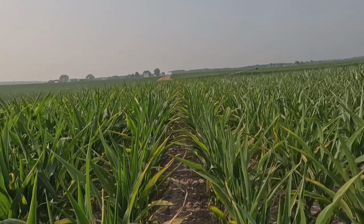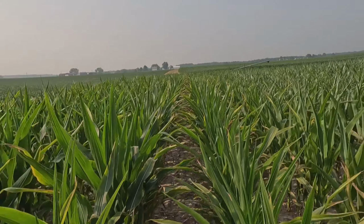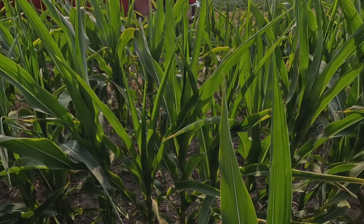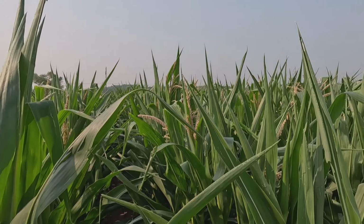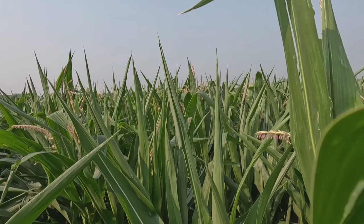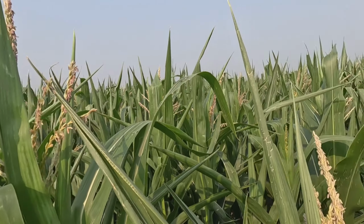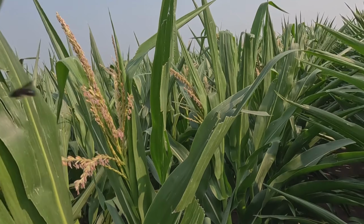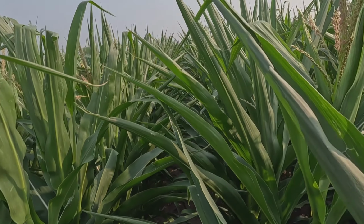I always have a lot of hope, and I never estimate too high, but this isn't looking very promising to me. Okay, we're probably in the best spot in this whole farm, as far as corn-wise and dirt-wise, and it's tasseling.